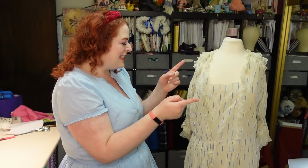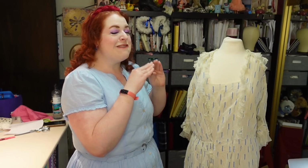So I'm going to go ahead, take you off my tripod, and we are going to take a much closer up look at this really lovely frothy bit of summery plus size 1910s fun.